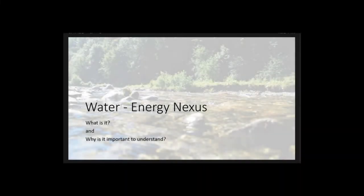So what is a water energy nexus? There's lots of stuff out in publications, but in essence, it takes water to make energy, and it takes energy to move water. And so there's a high correlation between the two. By saving water, we can save power, and by saving power, we save water at the power plants.